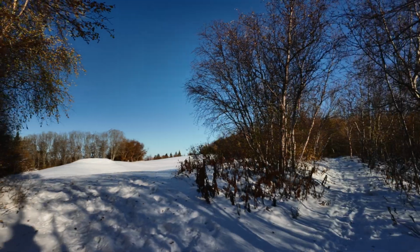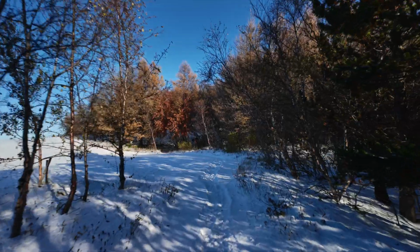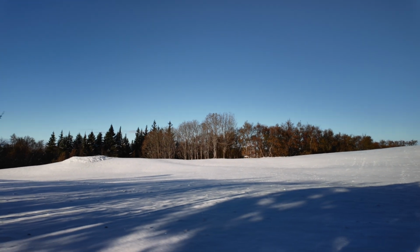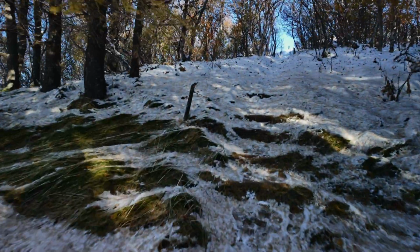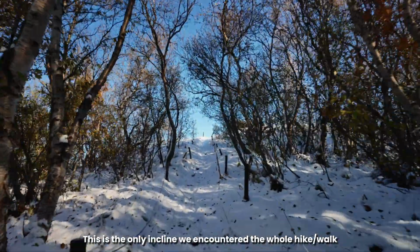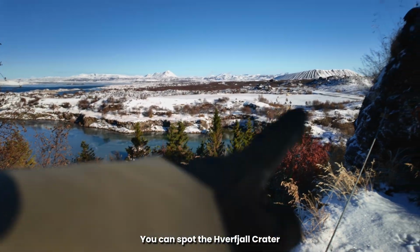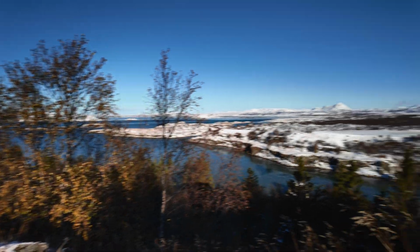Oh wow. I think we go straight here, but it's just an open field. Wow, look at that. It's just open. Right there. The berries. Is this a little incline up? There are stairs you can't see, so you just have to feel them out. Wow. Oh, there's the Fjärfell. Cool.